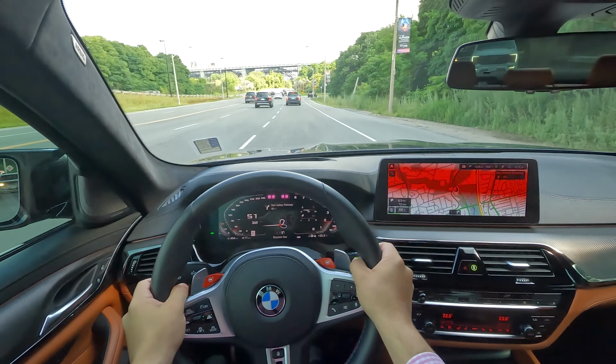All right, we're back and we're gonna do another loop. We're gonna go northbound on the Don Valley Parkway here in Toronto. This is one of my favorite sections to merge onto the highway. So happy nobody's in front. What a beast.